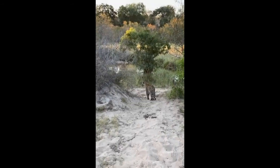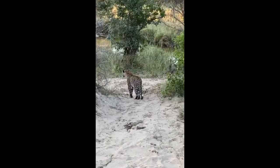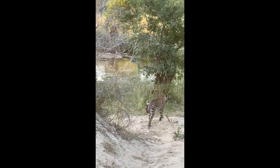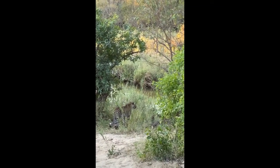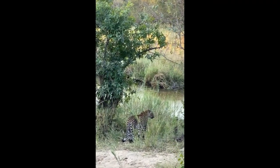By his body language now, he may have seen something. But again, being a young nomadic male, we haven't seen him much along the river. Very cautious. Let's go down, he might want to cross here. Could even be the first time he's arrived here.